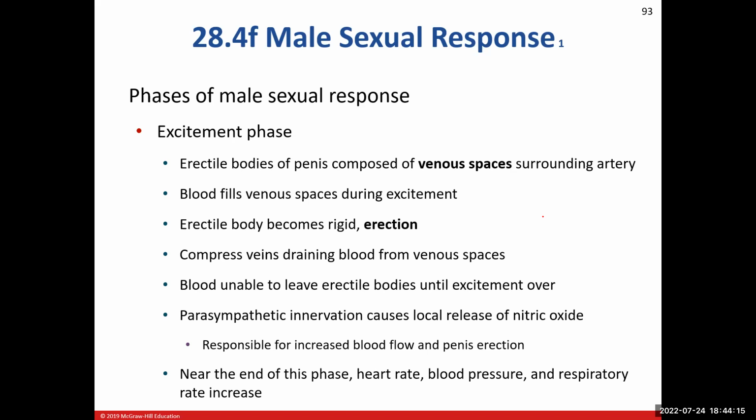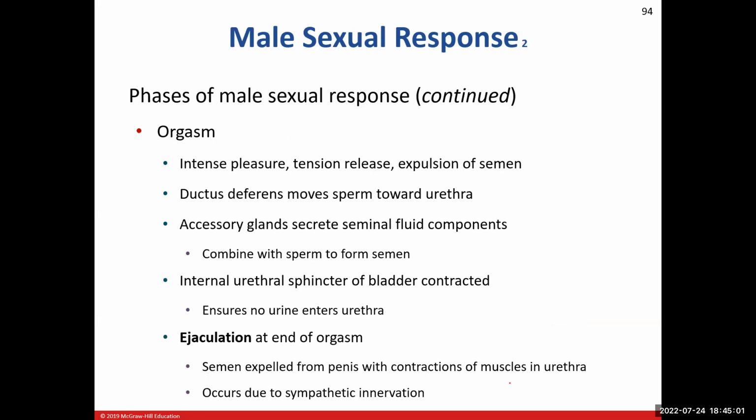Well, the male sexual response is a cooperative effect in which both parasympathetic and sympathetic divisions work towards a common goal, which is ejaculation. The parasympathetic nervous system causes the release of nitric oxide. Nitric oxide is a powerful vasodilator, so it increases blood flow and contributes to the penis erection. We also see, at the excitement phase, the fight or flight sympathetic nervous system. Here we stimulate an increase in heart rate, an increase in blood pressure, and an increase in respiration. These are all part of the sympathetic nervous system.